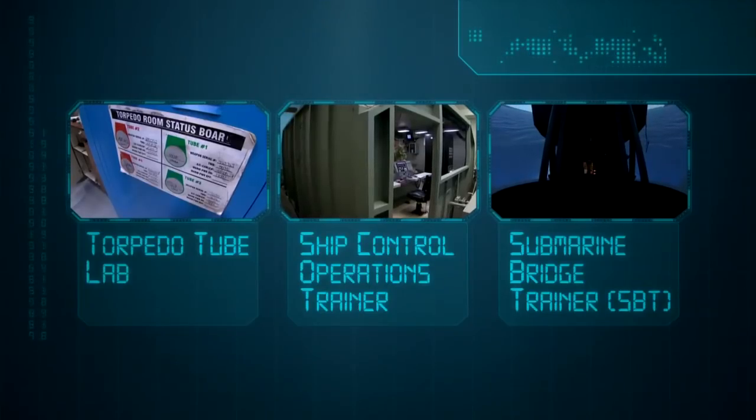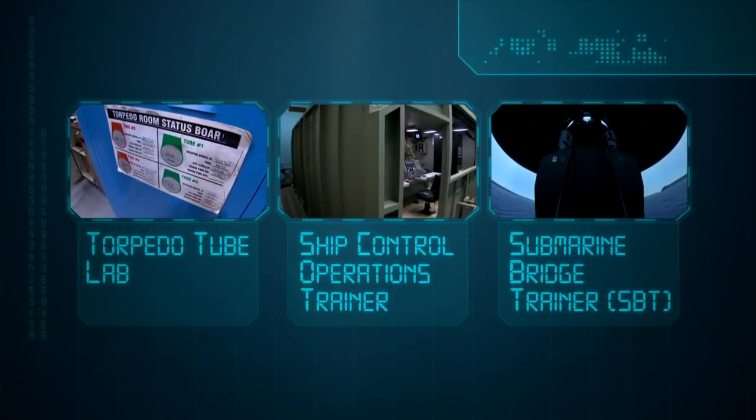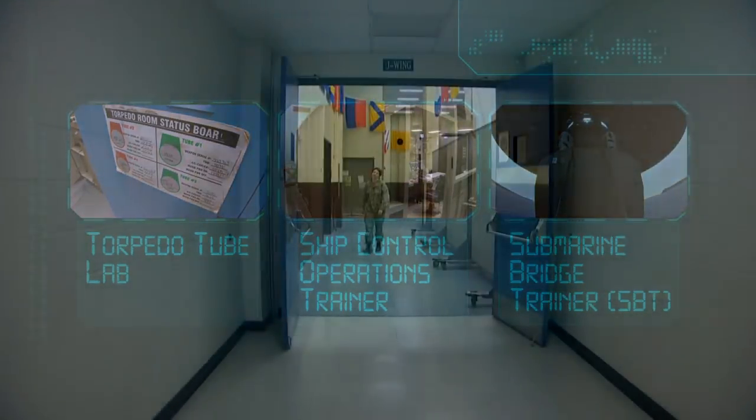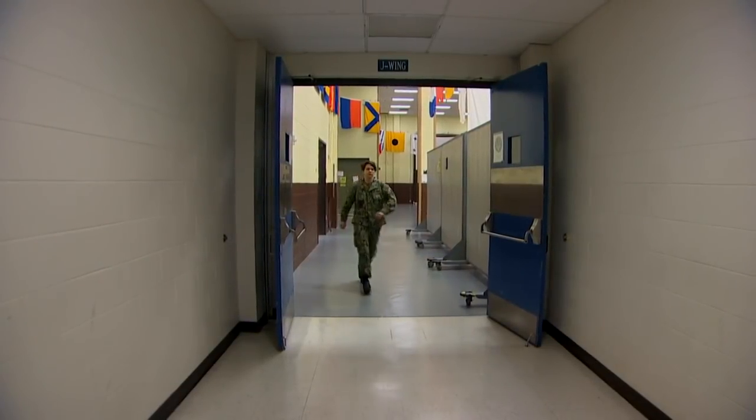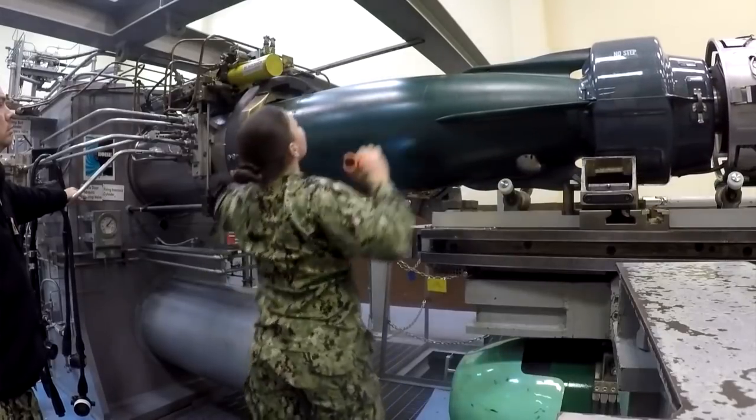It's one of three trainers we were given access to. There are more than 50 here, replicating every single function on the subs in a classroom environment. "Continue on, grounded." It's a calculated conversation. As a team leader follows the script to make sure it's literally by the book. "Drain set, drain set. Mark."